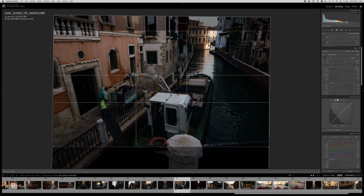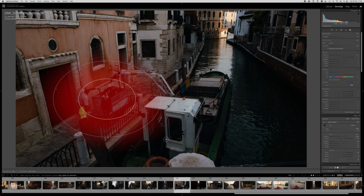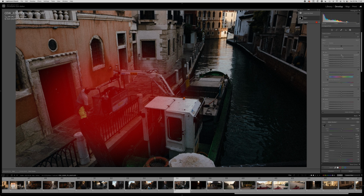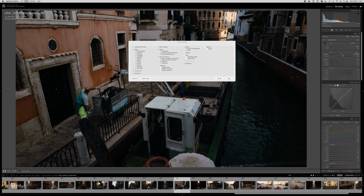Also, nice depth to the shot, I would say. We have a nice foreground element and something where there's a story here. The boat is loading up the trash and it's definitely going to be heading that way once it's done here. So let's bring up the exposure. There we go.